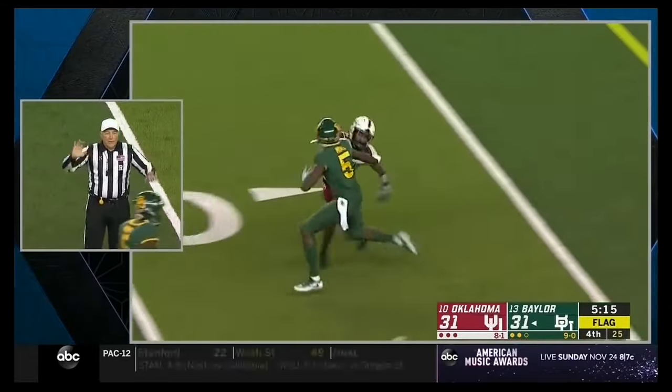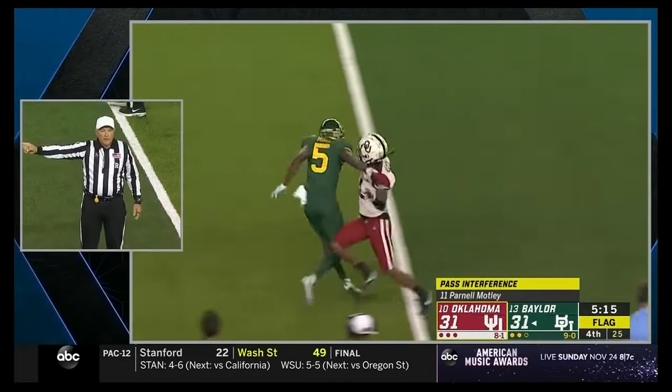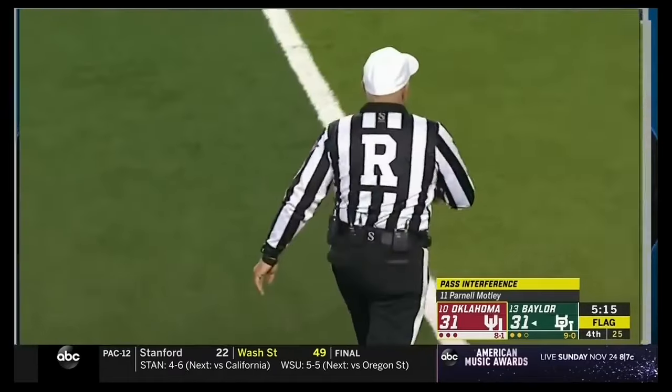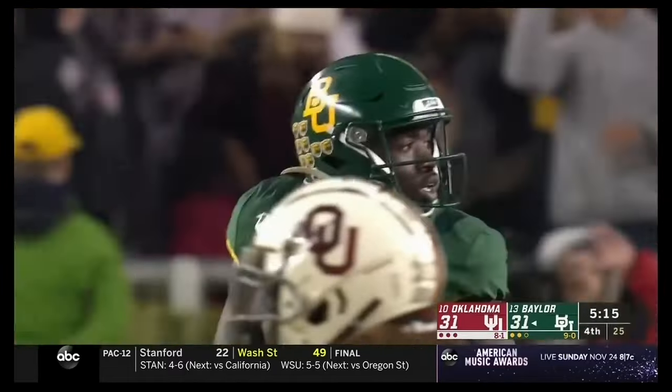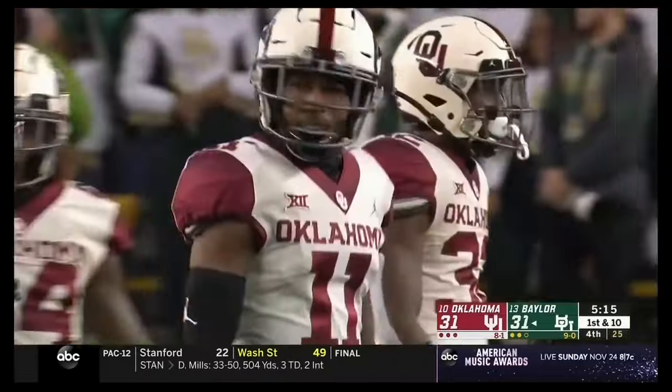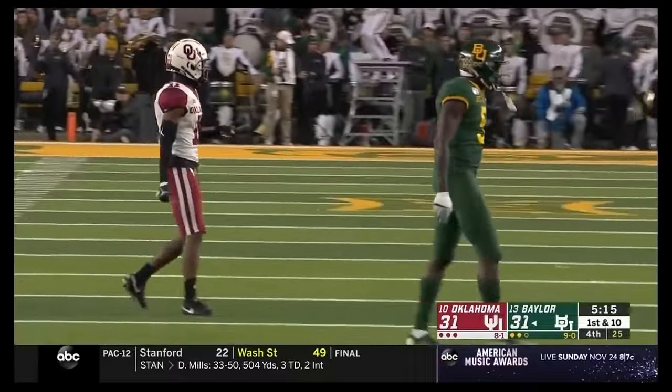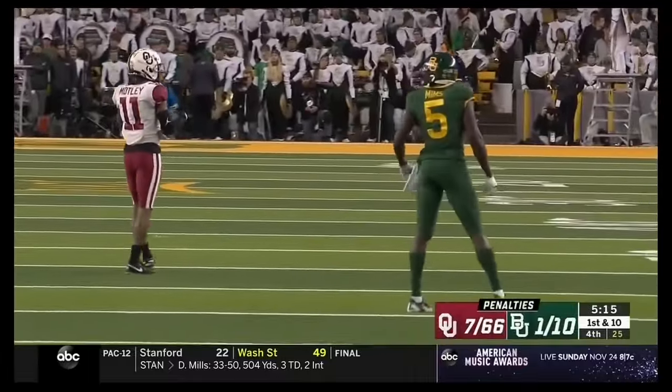Pass interference by number 11 of the defense. It's a 15-yard penalty and an automatic first down. Now they'll move it out to the 37. 5:15 to play. Sooners have all 3 timeouts remaining. Baylor 2.